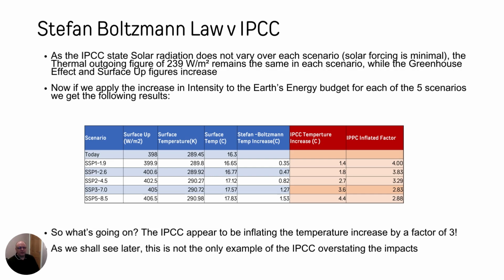So, if we apply the increase in intensity of the Earth's energy budget for each of the 5 scenarios, we get the following results according to the Stefan-Boltzmann equation. So for SSP 1-1.9, we get a temperature increase of 0.35, not the 1.4 degrees stated by the IPCC. In fact, the IPCC temperature is actually inflated by a factor of 4 in this instance. And the same is true of the other scenarios.